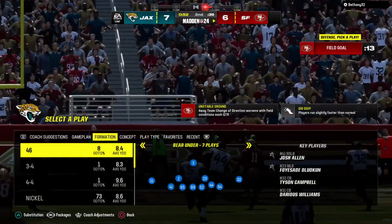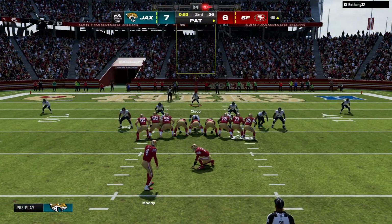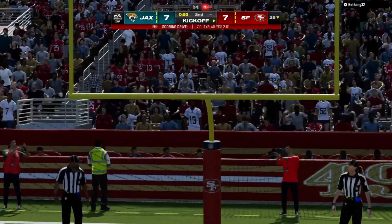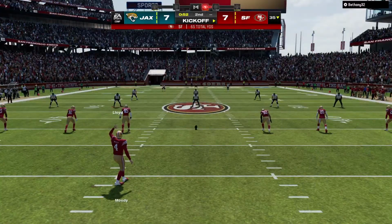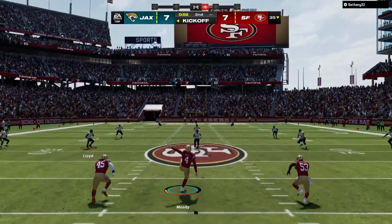Final minute of the first half. After nearly 30 minutes of football, that touchdown puts us in a position where if they make the extra point, we're right back to even before we start the second half. Moody good with the extra point, and that is going to tie our game as we approach halftime. So all even at 7 now as they kick it away.